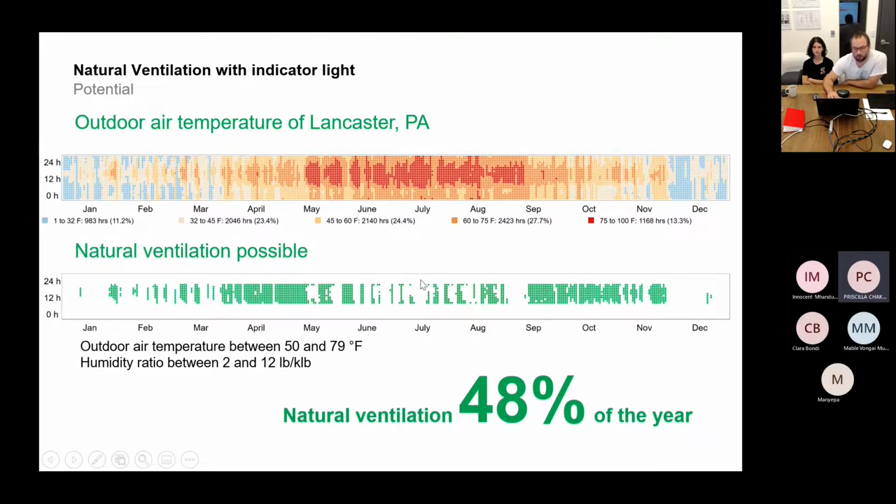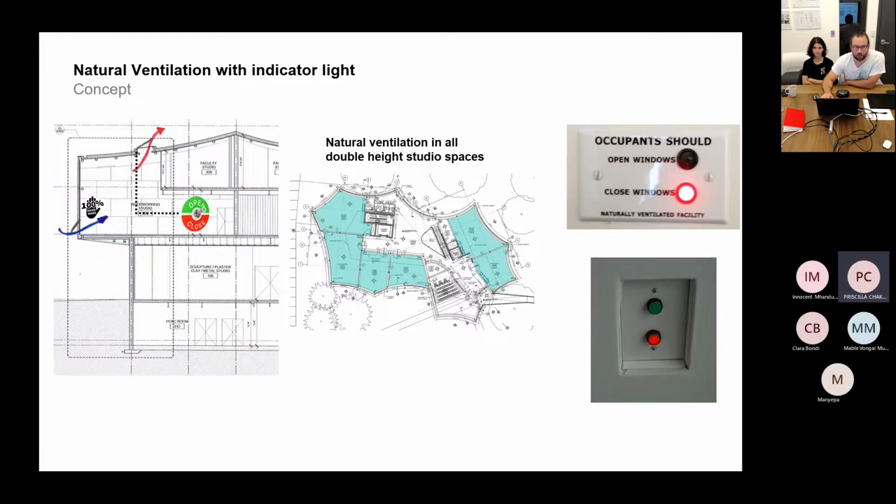Obviously, in the peak summer when it's hot and humid, we cannot ventilate naturally. And in the winter when it's too cold, we cannot ventilate naturally. But in the shoulder seasons, you see here the green dots, there's a high potential for natural ventilation. So we showed them how to do that. Those are the double height studio spaces that I mentioned already, an opening on the bottom, an opening on top.